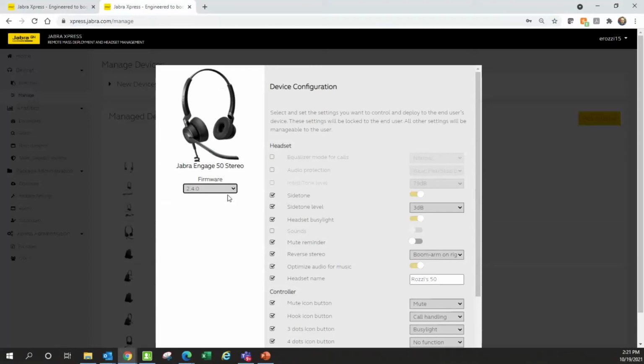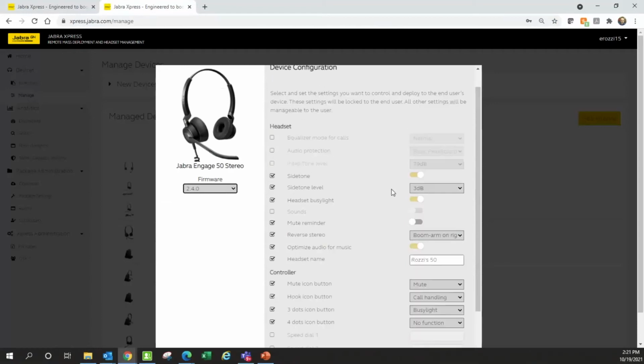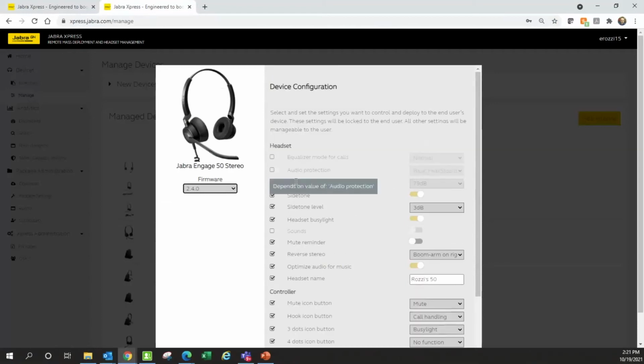When you select that version of firmware, you have the settings that are tied into that firmware. As you see, I have some settings here that are checked off and selected, and some that are grayed out. The ones that are grayed out, it doesn't mean that the setting isn't going to work. It just means that the end user is going to have access to that setting to change it on their customized version of Direct. Every end user is going to get a version of Direct when this Express package is installed. The settings that are checked are actually going to be locked down at the end user level. So the optimized audio for music right down here, for example, is going to give the user a better quality of sound for the headset. We have that turned on.